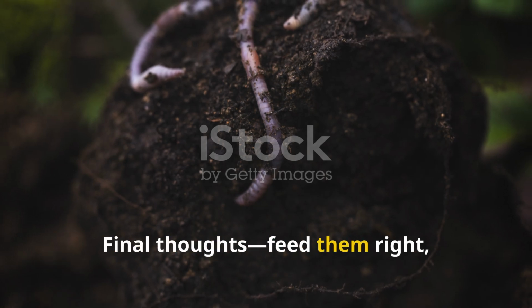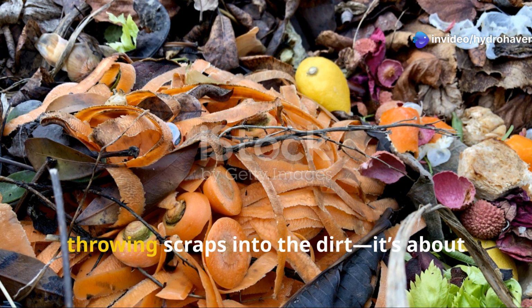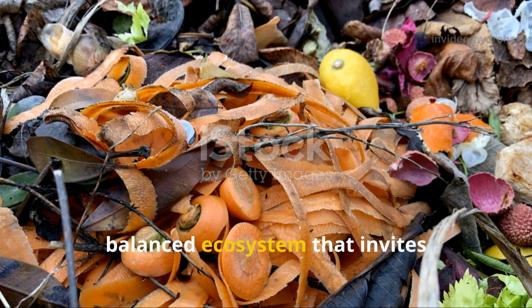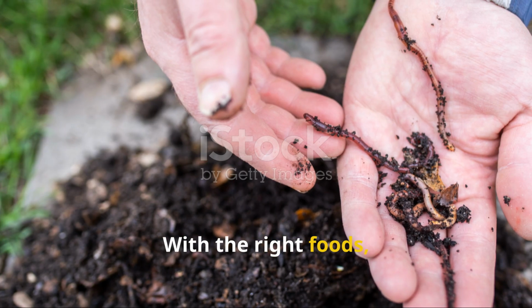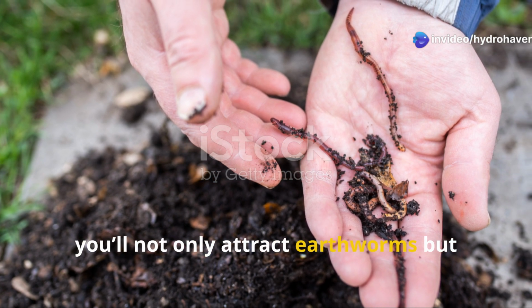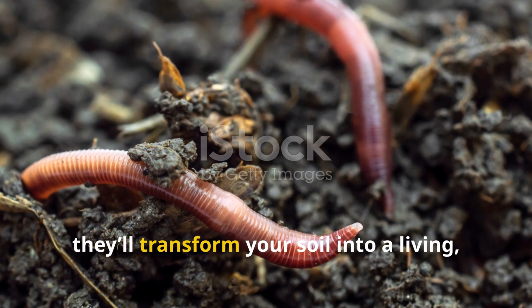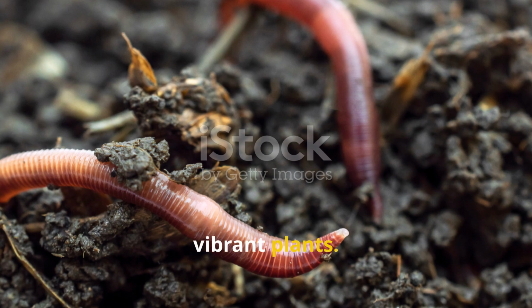Final thoughts: feed them right and they'll feed your soil. Feeding your soil is more than just throwing scraps into the dirt. It's about building a thriving, balanced ecosystem that invites earthworms to take up permanent residence. With the right foods, a moisture-rich environment, and a steady supply of organic matter, you'll not only attract earthworms, but give them every reason to stay. And in return, they'll transform your soil into a living, breathing foundation for healthy, vibrant plants.